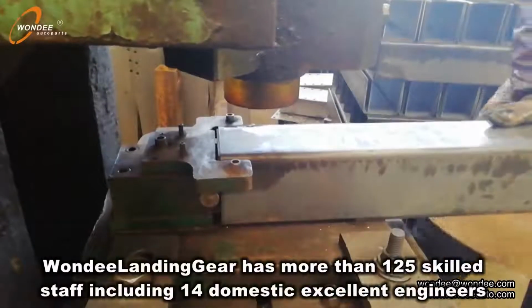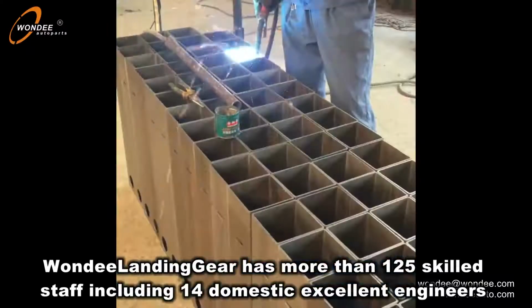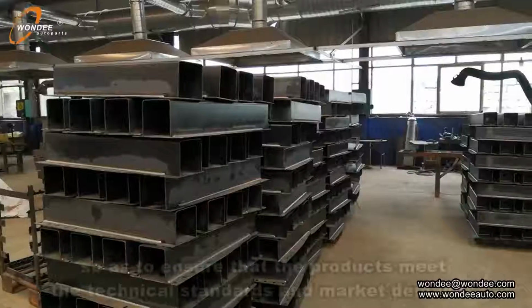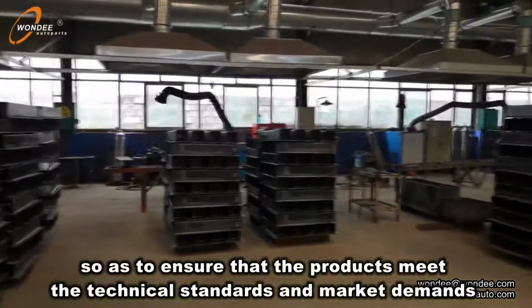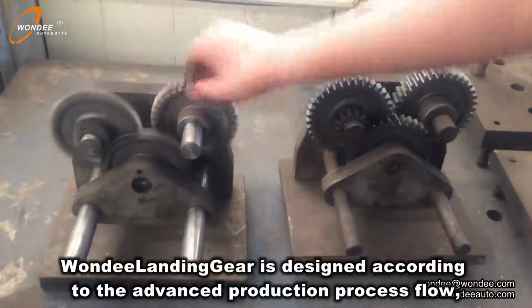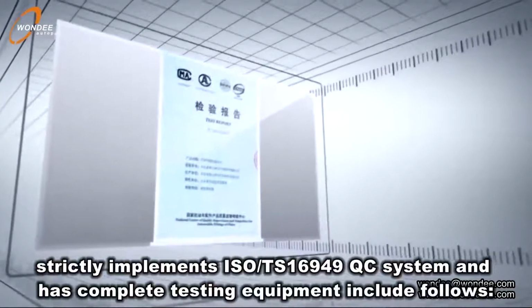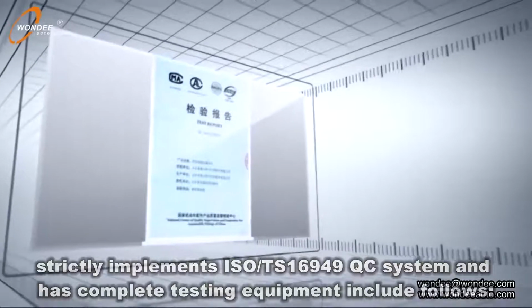WONDEE Landing Gear has more than 125 skilled staff including 14 domestic excellent engineers with the ability of rapid design for different technical requirements, so as to ensure that the products meet the technical standards and market demands in different regions of the world. WONDEE Landing Gear is designed according to the advanced production process flow, strictly implements ISO TS16949 QC system and has complete testing equipment including the following.